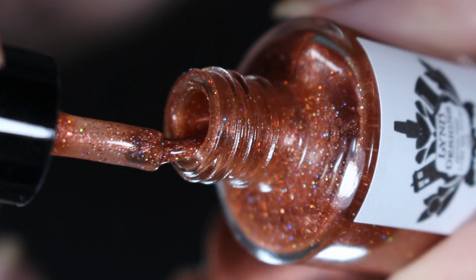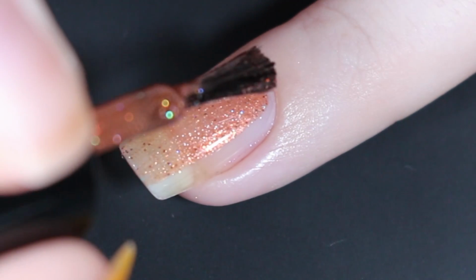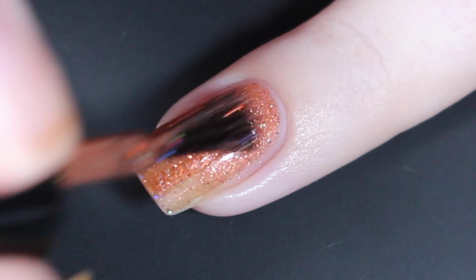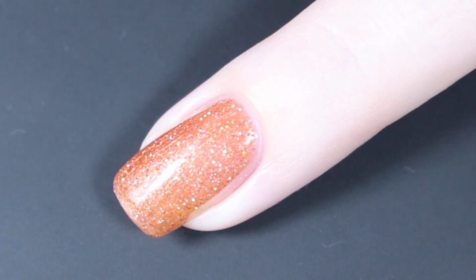So I'll go ahead and show you a brush shot, and I'll show you how You Sit on a Throne of Lies swatched on my natural nail. So here is one easy coat. This one does start out pretty sheer but nice and even. You do get a ton of that holo as well as shimmer. So I'll let this dry and then come back in for a second coat.